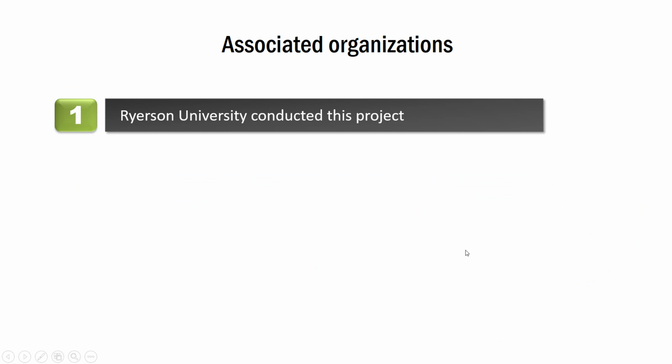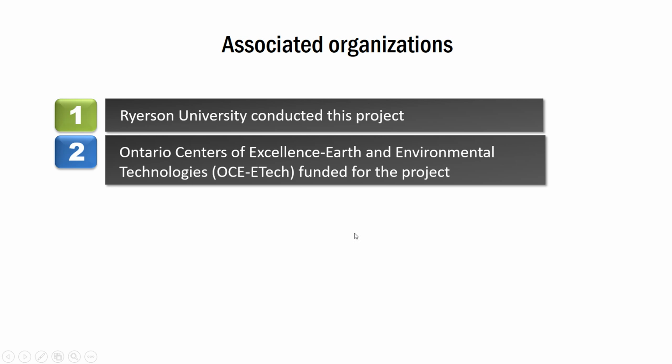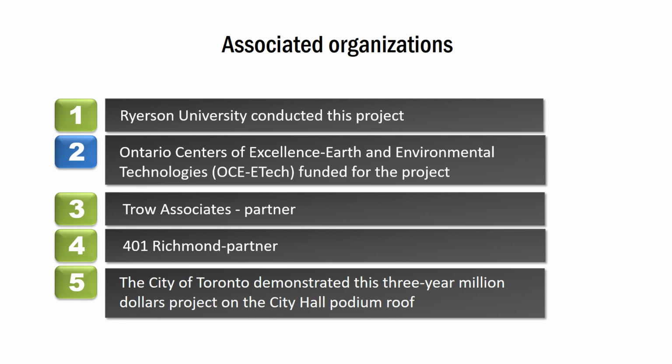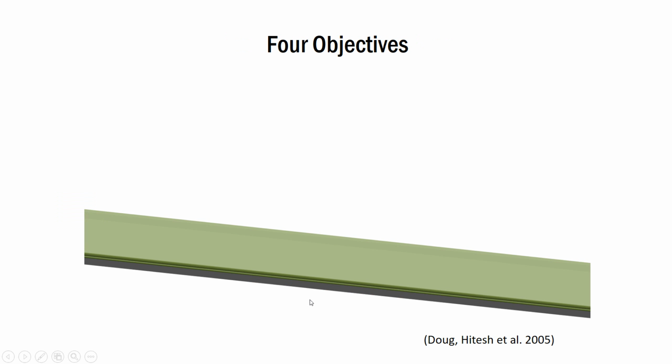In this project, Ryerson University conducted this project and Ontario Centres of Excellence, Earth and Environmental Technologies funded this project. Troy Associates and 401 Richmond were the partners, and the City of Toronto demonstrated this 3-year, $1 million project on the City Hall podium roof.